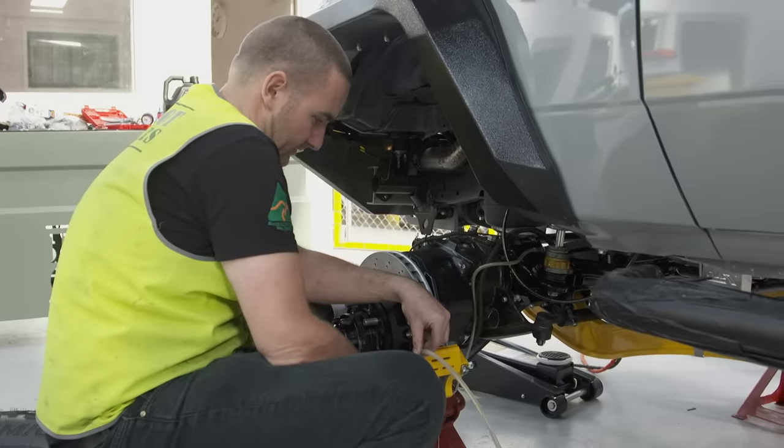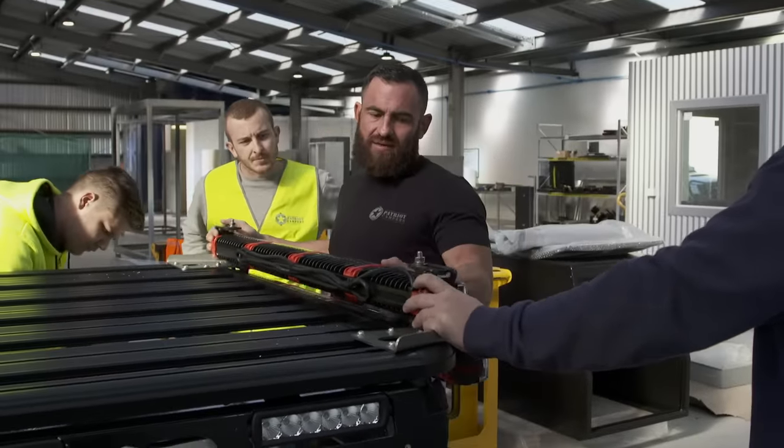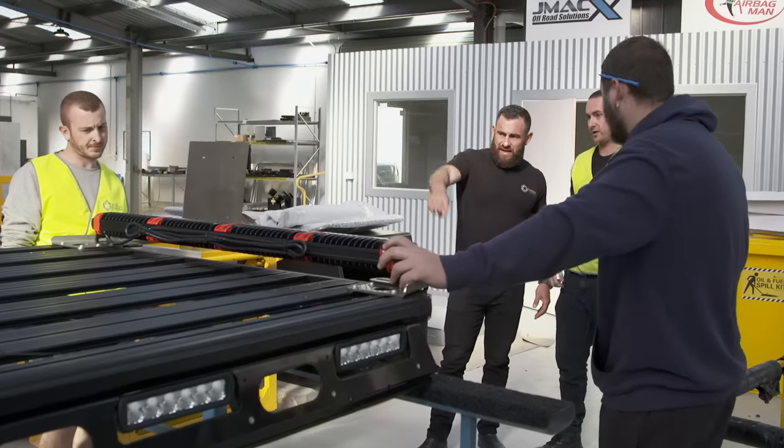This is great news. Now, keeping with the full custom theme, we weren't going to do the same thing that we've done on other trucks with the Rhino Racks Pioneer platform. They need to be staggered. They're sitting flush, it doesn't look right. Just offset, you know what I mean? Custom bracket. Yeah, we'll make a custom bracket.